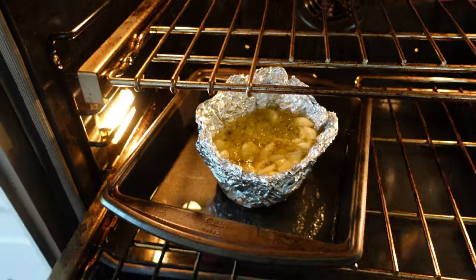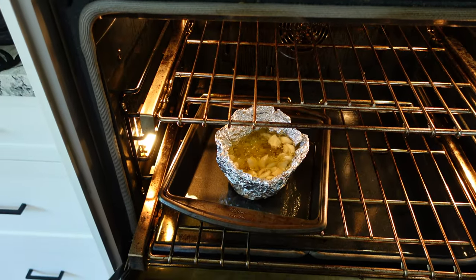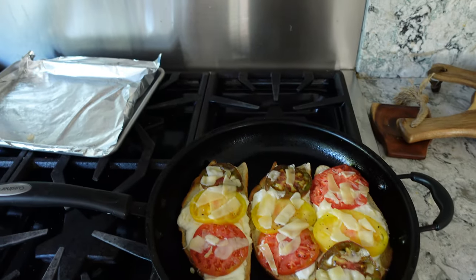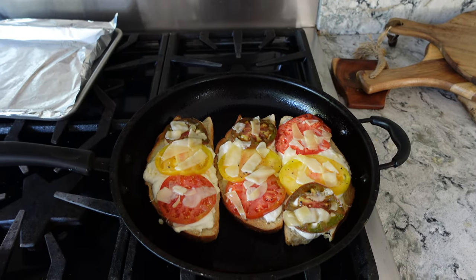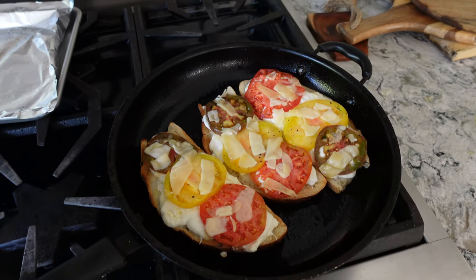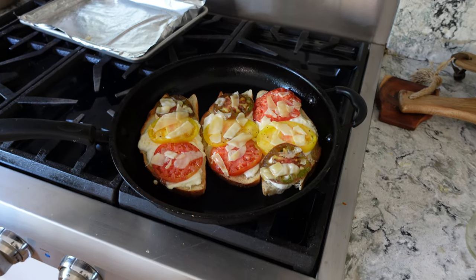So here's the garlic, and it'll just get to a boil. And then you can just keep it at that level for about 1 hour. And these weren't really cooked enough on the bottom, so we're getting a little bit crispy with it over here. So I just took them out of the oven, and we put them on a pan, and we're crisping up the bottoms of them.